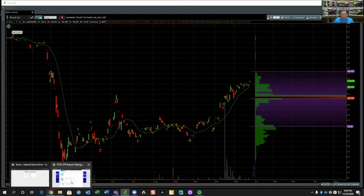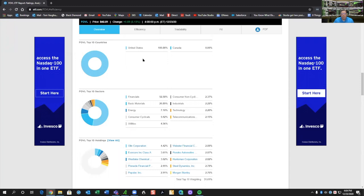I'll just show you a little bit of details about it. So it's all in the United States. This is from ETF.com, by the way, which is one of my favorite sites for looking at ETF information. It's half financials and then, basic materials, energy, consumer cyclicals, utilities, et cetera. You can see the top 10 holdings here, some recognizable companies and whatnot too.